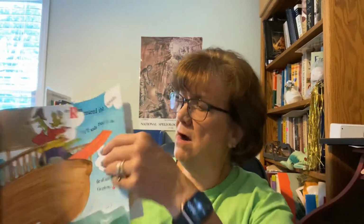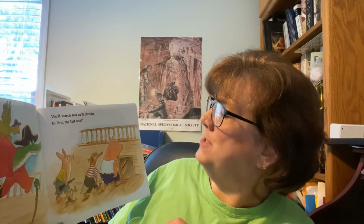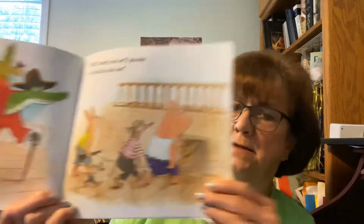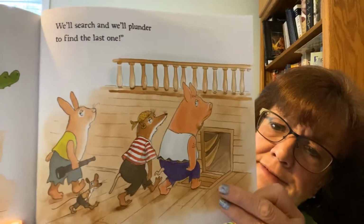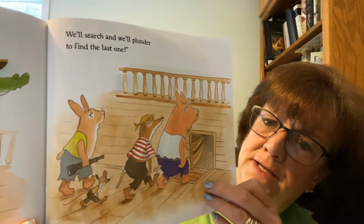It's got the R. "R," cried the crew. "Our work is not done. We'll search and we'll plunder to find the last one." Look at them. They're kind of looking tired. Look at their face. They really did a lot of work today.